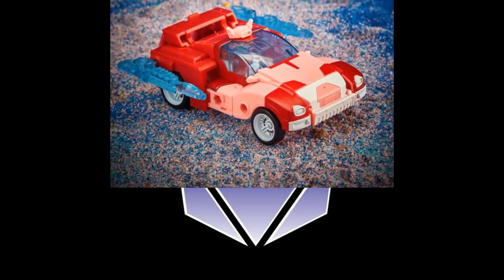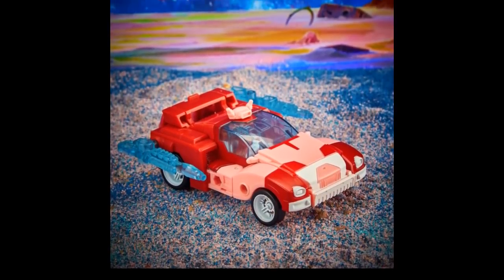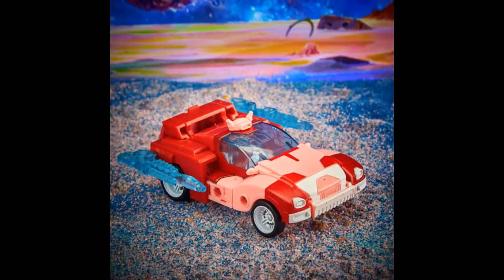Here's the alt mode, and you can kind of see that. So this is where you're kind of starting to say from Siege to Legacy, there are some duds and some studs, and you're going to have to pick the ones you like the most. If you like this, you win, of course, and you can pick this. But the Netflix one was pretty good.